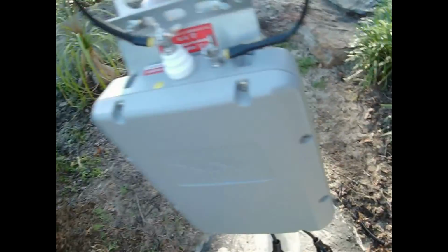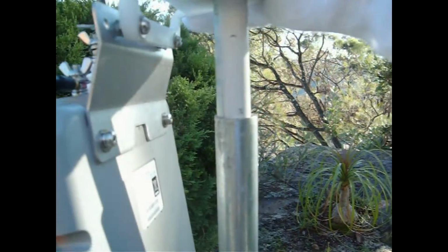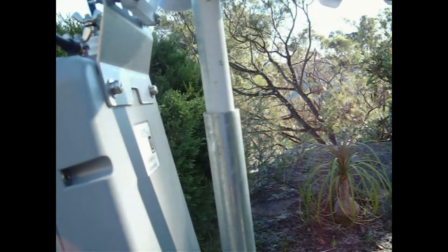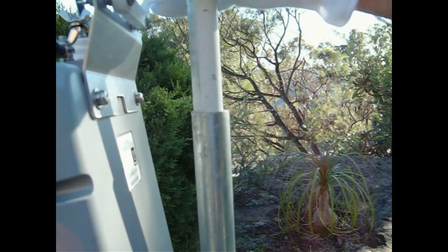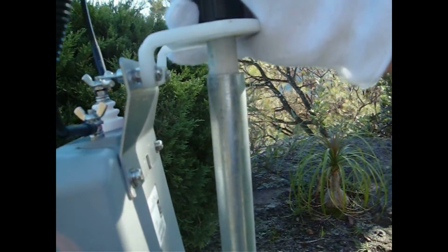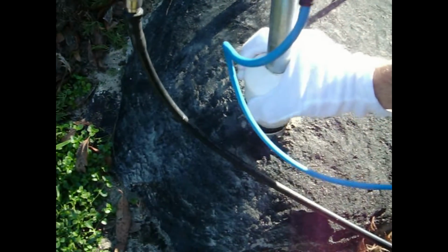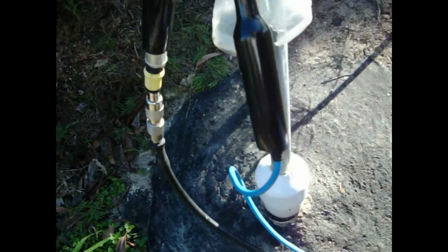Then goes up here, and if I can just show you there, all that happens is it's just a PVC 20mm conduit with a wooden dowel rod in it, and I just slide that into the pipe. Now I can actually take this whole pipe out just by loosening off this cap and pulling it up, and then it'll come out.